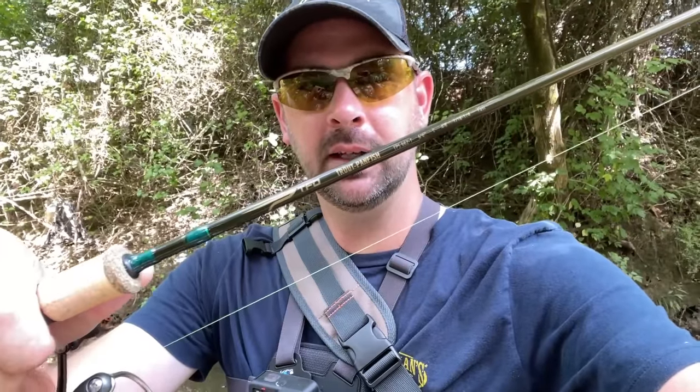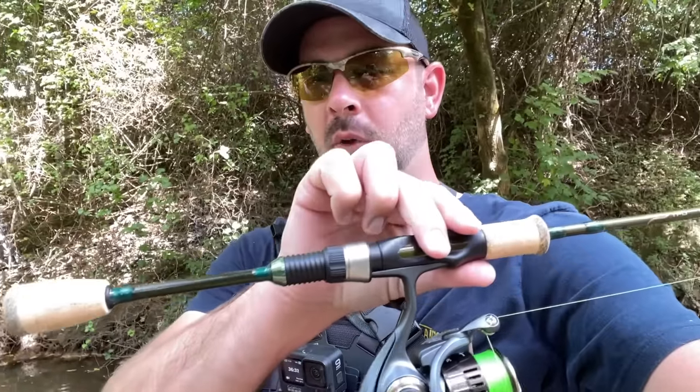They make a lot of ultralight rods. They make bass rods, but they also make a lot of rods for panfish and stuff. So I don't know why it took me so long to try it. But this is a TFO, Temple Fork Outfitters, I think it's what it's called, or Outdoors, I can't remember. But this is a trout panfish rod. 6'6", light action, fast. Real short handle.